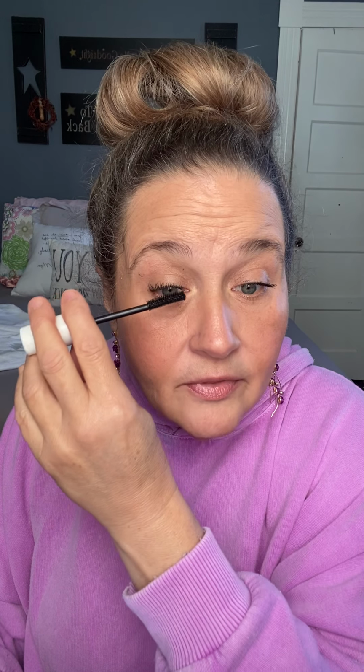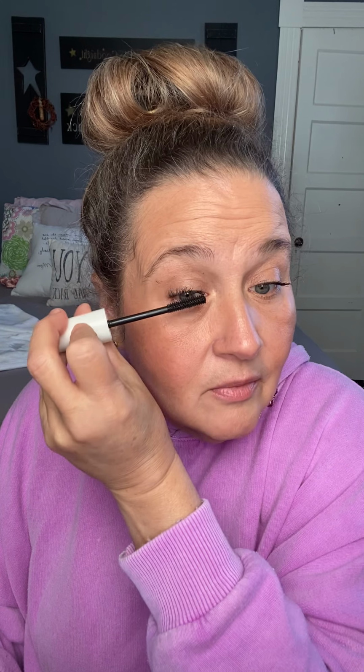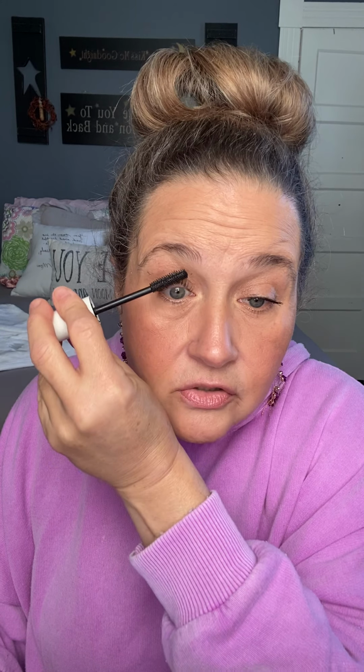And I'm just redirecting those lashes to where I want them to be. We're still working on them. We're retraining them to go in the way that I want them to go. But it's taken some time. But we'll get there. They're better than they were. So now I'm flipping that brush over to the long side, and that's also going to help to curl my lashes.